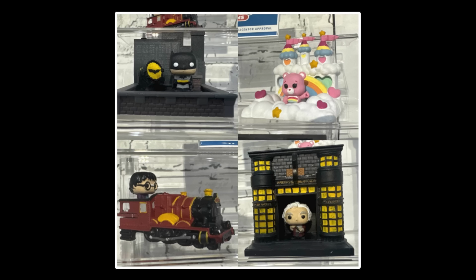Alright, so first up, we're gonna start off with some new Pop Deluxe moments here. On the left there, we have a Batman with the bat symbol on the rooftop. We also have a Care Bear with the castle in the background, clouds, hearts and a rainbow, which is pretty neat. We also have Harry on the Hogwarts Express train, as well as on the right there, oh, is that the wand shop if I'm not mistaken from Harry Potter? But yes, another Harry Potter moment there.